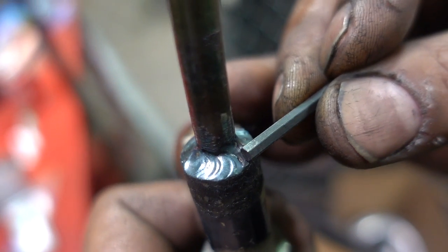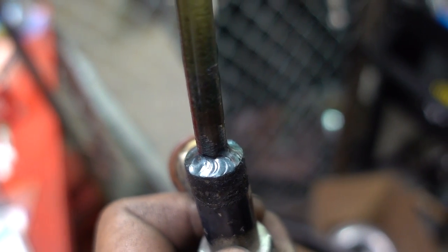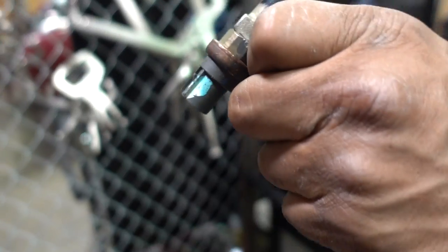Can you see it? Yeah. Right there. That's my leak. All right, no worries. I'll fix it.